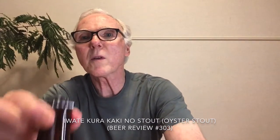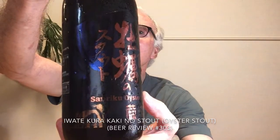It was a collaboration with, I cannot remember, but I had it at a festival, and you could certainly taste the saltiness, the kind of slippery texture. Definitely, it had a very small amount of that. It's a very, very interesting beer. We'll see about this one. I don't really know what it actually includes, but let's give this one a go, shall we? The name in Japanese is actually Sanriku Oyster Stout, which is the region from which they get the oysters, or oyster shells.